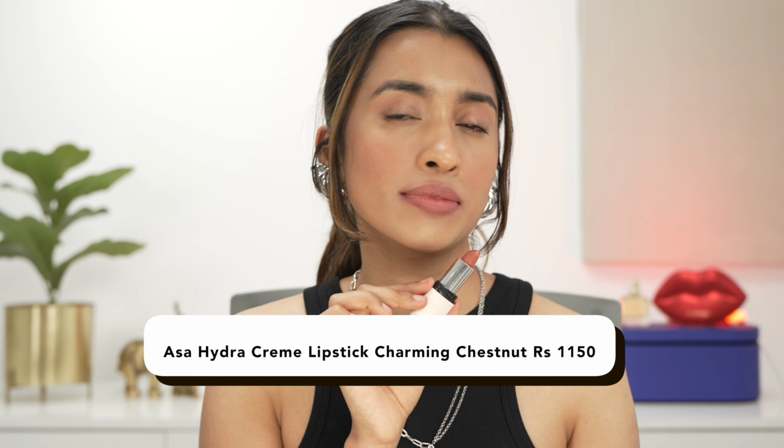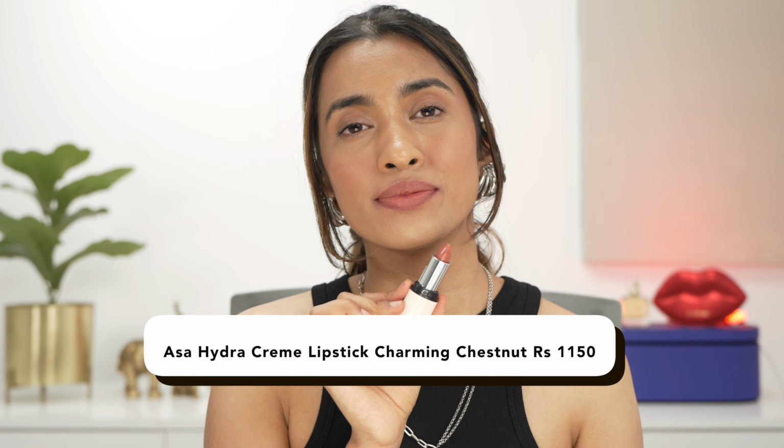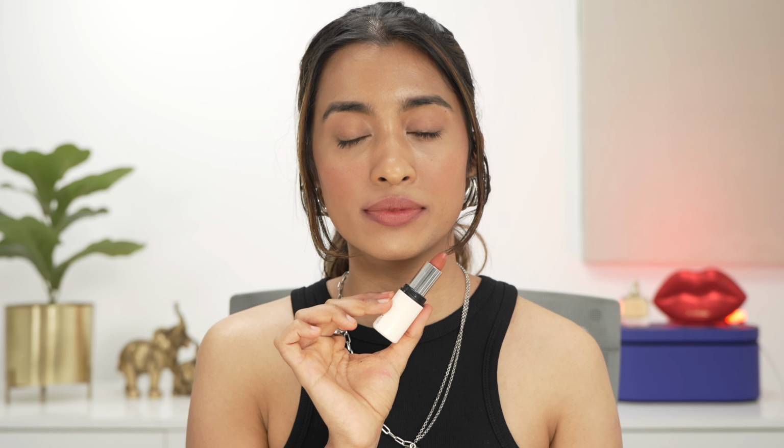And the last shade from this range is called Charming Chestnut. It's a very pale brownish nude shade. Of course, it would work much better for people of lighter skin tones than I am, even without makeup. It's a very nice everyday nude shade, but this one I did have to tug and pull a little bit. I found this shade alone to be a little bit rigid.